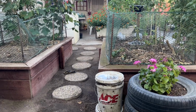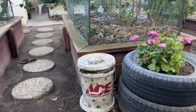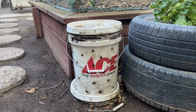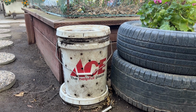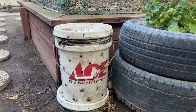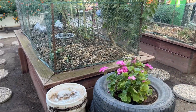So are you wondering what this bucket is? I do a lot of composting in ground. And I just pulled this out to use the compost for my broccoli today. In fact, I'm in the process of making that video. So I do composting in ground. My geranium.